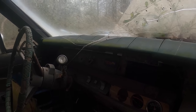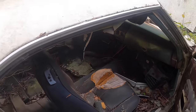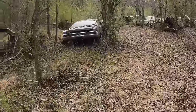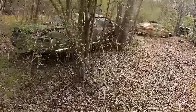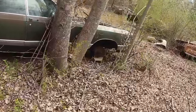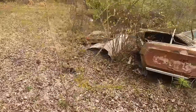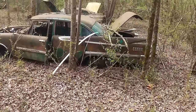106 FM. Why 106? Anyone remember that radio station? Where'd they play? I don't know where it is. Help me locate it. And another New Yorker. Big four-door. Tree grip right alongside it. Got a lot of wildlife growing up inside and around these cars.